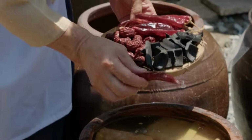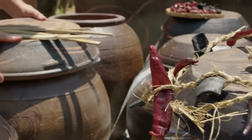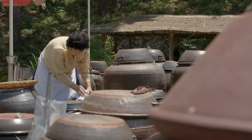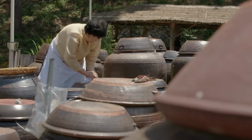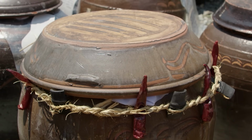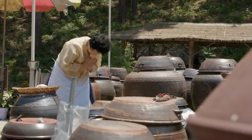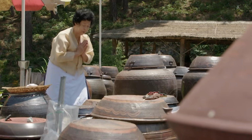Topped with jujubes, dried red peppers, and charcoal. Nature is allowed to take its course. Making meju goes hand in hand with superstition. The makers must come to the task with a positive mindset, and no one who has just attended a funeral should take part. It's believed that all these play a part in crafting the taste of the final sauce.